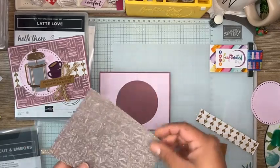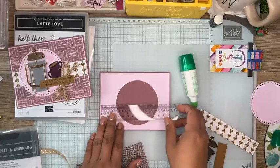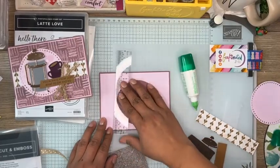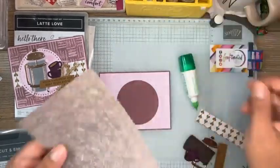Okay, so then we do this here. Oh, I forgot to give you the measurement on that one, right? So this one is 5 3/8 by 4 1/8. Yeah, so it's just before the quarter.